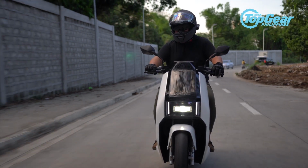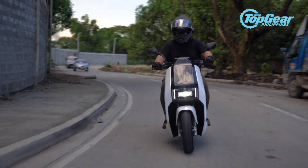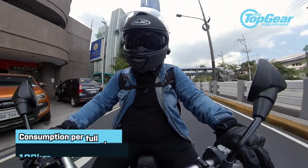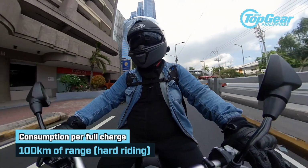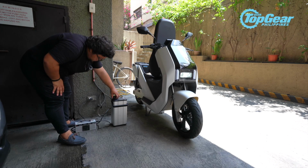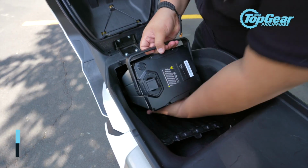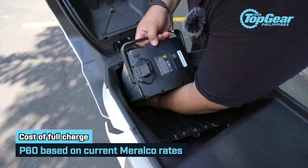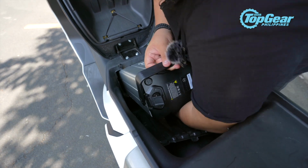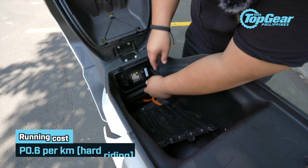Pagdating naman sa fuel consumption, yung pinakamalala ko nang nakuha sa Ecooter was roughly 1% per kilometer. Sa 100% mo na baterya, you can get about 100 kilometers for it. So, i-base natin sa 10 pesos per kilowatt hour charging rate na Meralco, you'll probably spend about 60 pesos sa isang full charge nito from 0 to 100. Converting that to the per kilometer spending, that's roughly 0.6 pesos per kilometer.